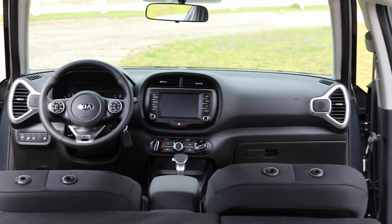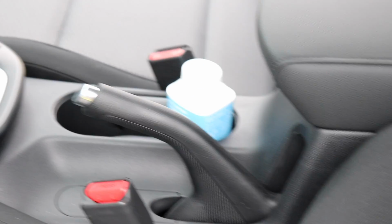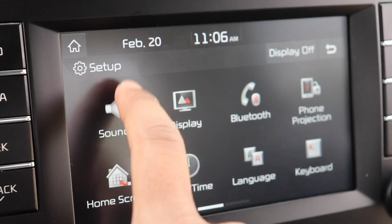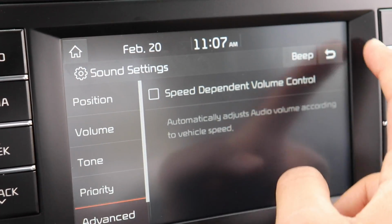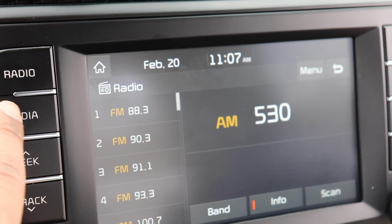It's a really refined interior space for the most part. Yes, there's some hard plastics, but that's to be expected in this class of vehicle. Very similarly to the Kia Forte, this car does come standard with a 7-inch screen. So Apple CarPlay and Android Auto is available on this vehicle. And if you do step up to that GT model, you will get the new 10.25-inch wide screen in the center. Now, this is a really impressive screen.